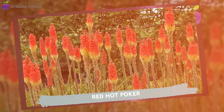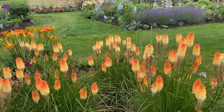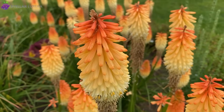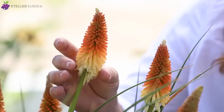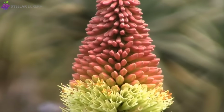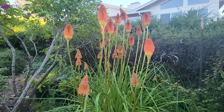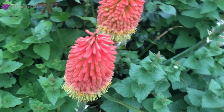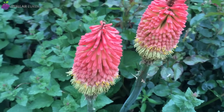Red-hot poker. If fire could bloom, it might look something like this. With blazing spikes of red, orange, and yellow, the red-hot poker isn't just a flower, it's a spectacle. Towering up to 5 feet tall, its fiery blooms emerge in late spring, fading from deep red to golden yellow as they mature, resembling a glowing torch.